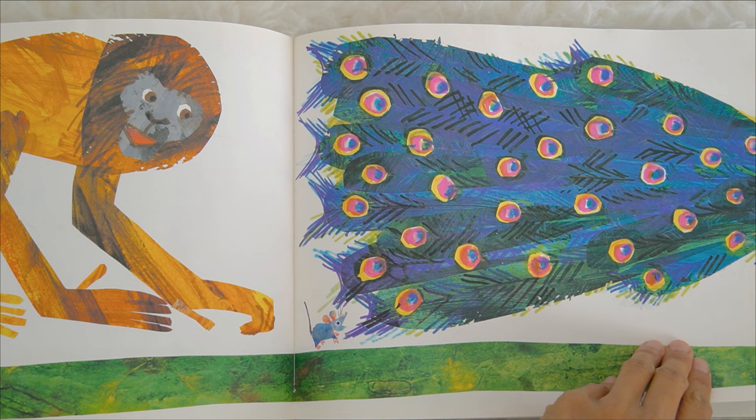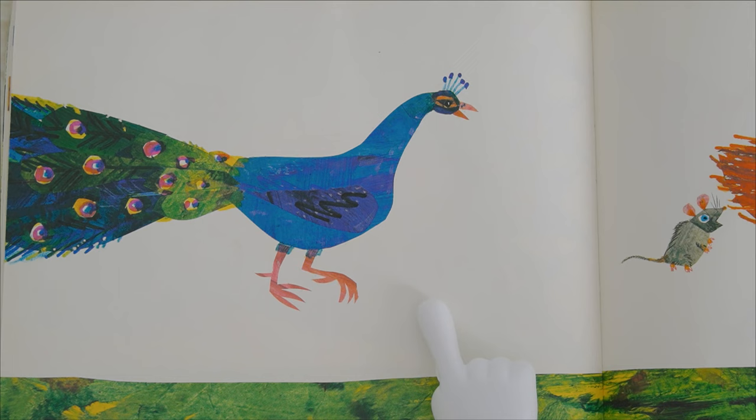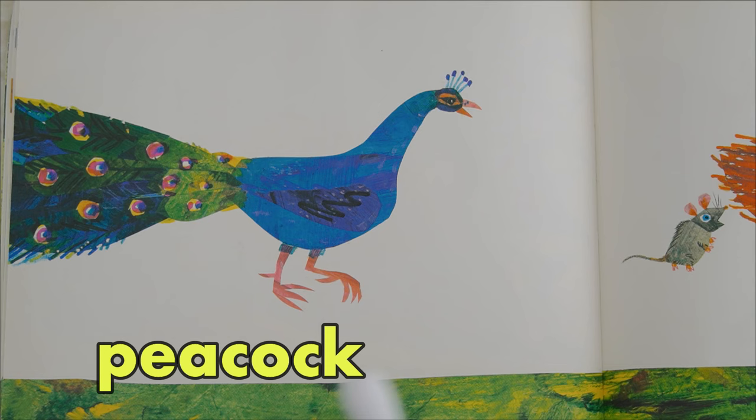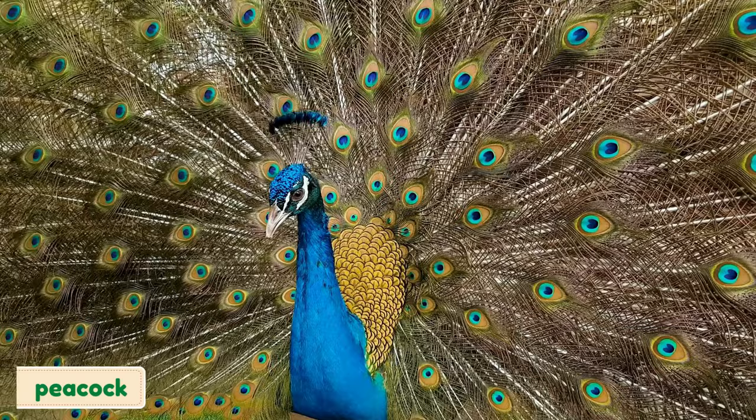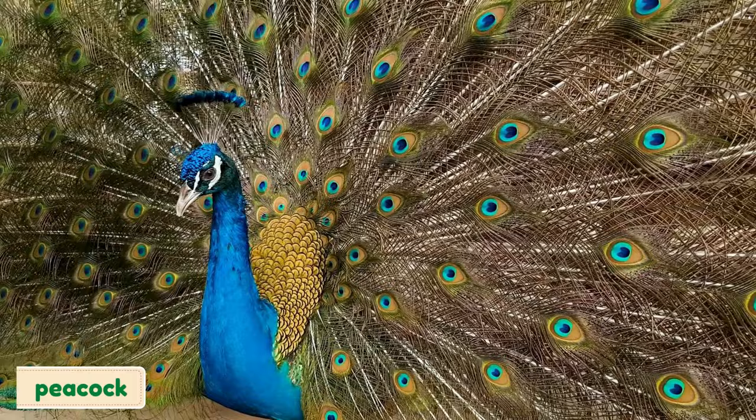This tail is from a... What animal is this? It's a peacock. Peacock. And the peacock likes to make a yelping sound like this. Peacock. Now let's see how a peacock looks like in real life. This is a peacock. Peacock.